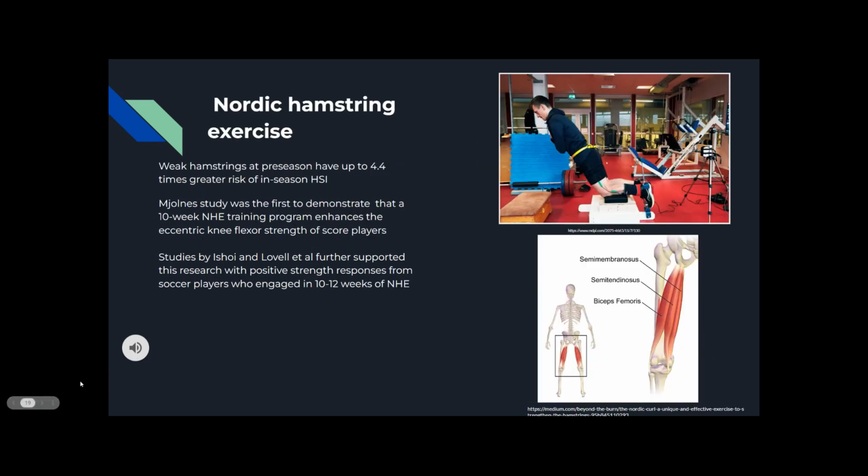Studies have shown that some clubs may not have the luxury of having such long preseason periods. So we look into a 5-week introductory period, increasing from 2 sets of 5 repetitions one time in the first week to 3 sets of 8 to 10 repetitions 3 times per week by the end of the 4th week. Thereafter, participants perform 3 sets of 8 to 12 repetitions 3 times per week for weeks 5 to 10.